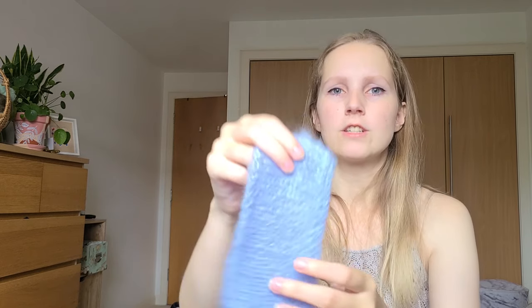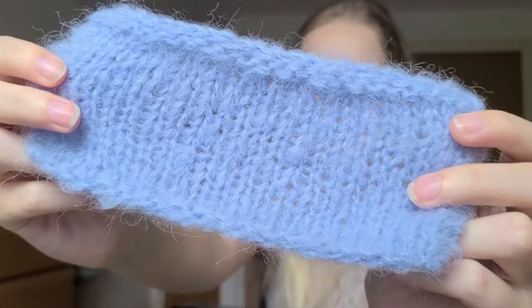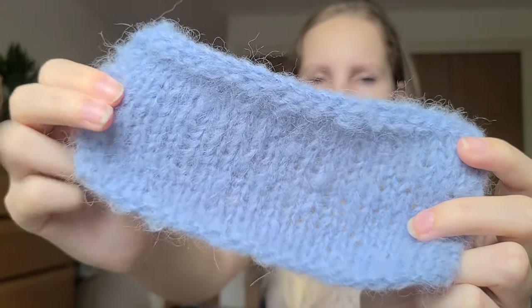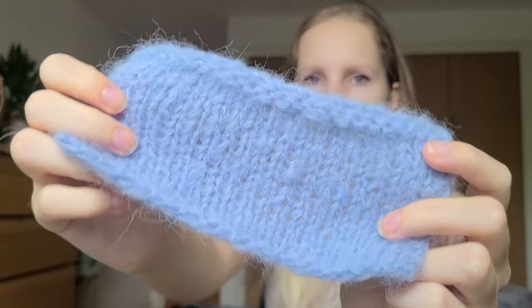It's really soft, close to skin, and yeah, again, the stitches are not perfect, and that's what I was saying when you have big yarn and big needles like that, it's just so hard to get something that looks neat. I'm not going to try and get blood from a stone and get perfect stitches, because the yarn just makes it impossible. I just have to lean into that messy look.